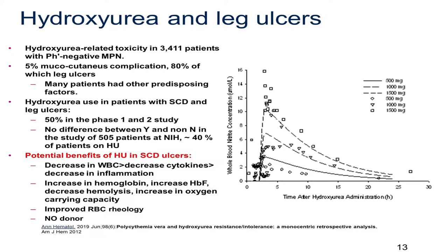Because hydroxyurea, and I know Russell is in the audience and will appreciate this, has many potential benefits for leg ulcer. It decreases the white count, decreases the cytokines, decreases inflammation, increases hemoglobin, hemoglobin F, decreases hemolysis, increases oxygen capacity, improves RBC rheology, is a nitric oxide donor, as this graph on the right shows.